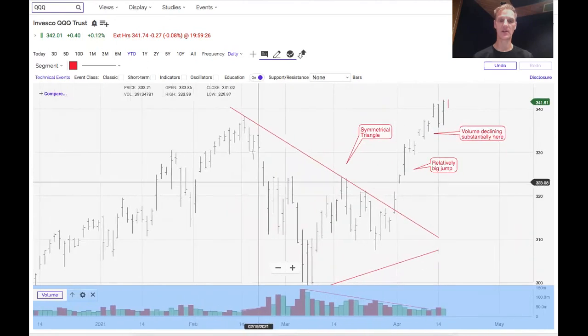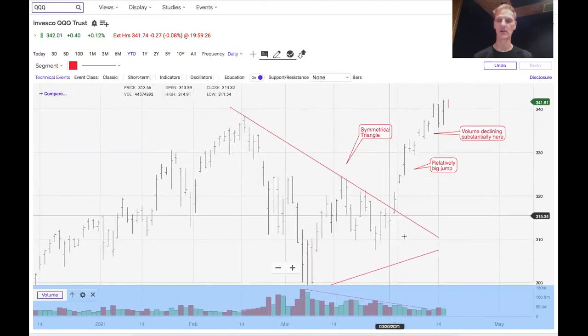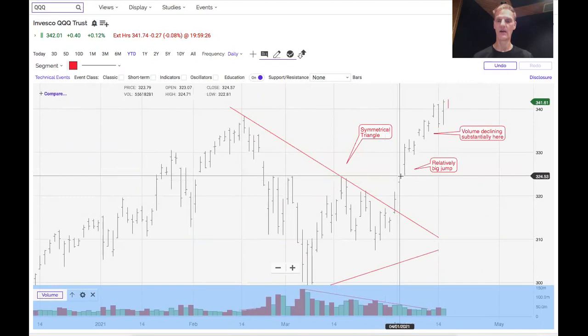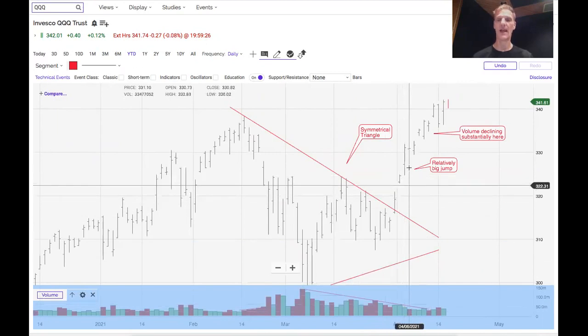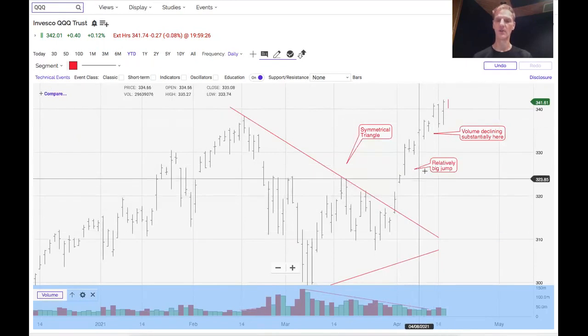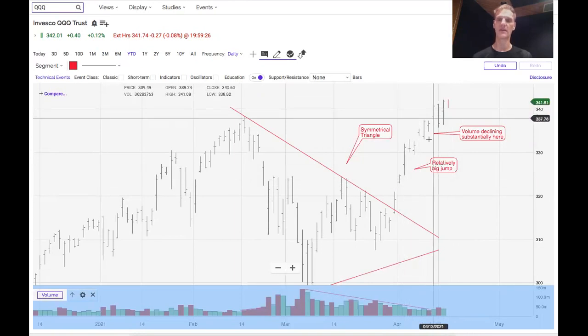And in this situation, this was a textbook symmetrical triangle pattern with a breakout on decent volume. In fact, more than average volume. And as the price went up, the volume did start to go down a little bit, but it still stayed pretty strong. So you could have gotten in on the second day of the breakout and experienced a 6+% gain. That's what we're looking for.